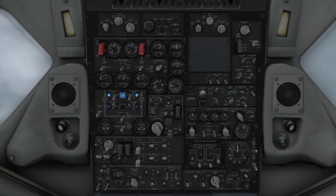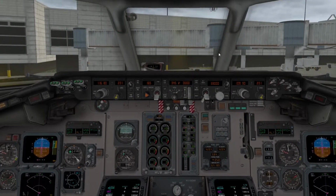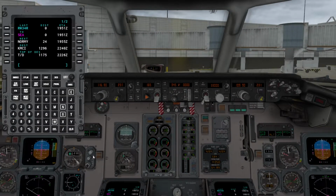I actually turn it off, and that just makes it easier when we're taxiing if I want to take pictures of the airplane outside. The rudders are lined up and everything. Then we file our flight plan into the system. To do that, we just come back down and click on one of the FMCs. Now, when you come into the plane, it's going to look like this.